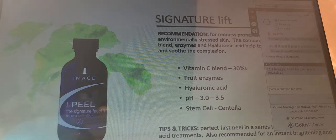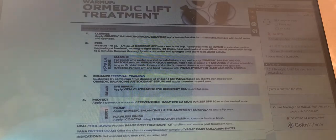Oops, sorry about that. Let's go back. We're not ready for that yet. So you're going to measure 1/8 of an ounce of the Ormetic Lift into a measuring cup and use the swab to apply to the skin. You're going to start at the forehead because usually that's where the toughest place to peel is. Move to the right cheek, the left cheek, the nose, the periorbital area, and allow it to penetrate for up to 5 minutes.